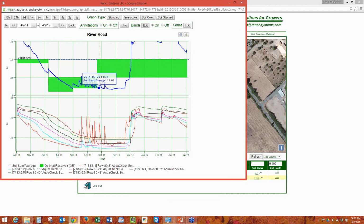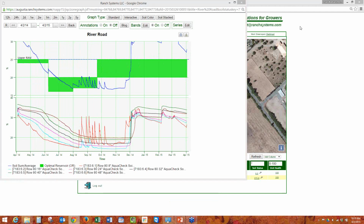From the curves, how do you determine the irrigation amount? You have a set point, but when do you stop? Yeah, the way I do that, it's a little bit of an iterative process to begin with. When you first start doing this, you put on X number of gallons. Maybe you start out with 3 gallons or 4 gallons, and see how far down it goes. And if it's going down to where you want it to go, then that's your number.